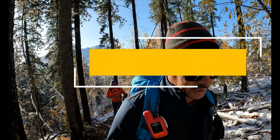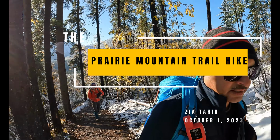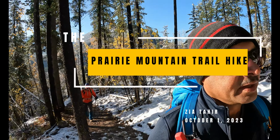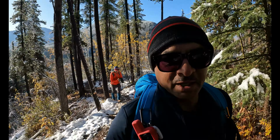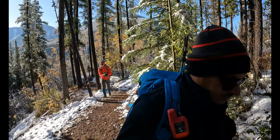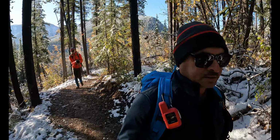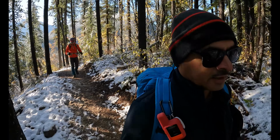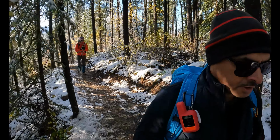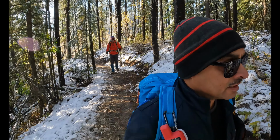Good morning, the morning of October 1st, Sunday, and we are on the newly reinstated Prairie Mountain Trail. Been on this trail a few times before, but this is the first time on this new track. Just wanted to see how the new track looks like.